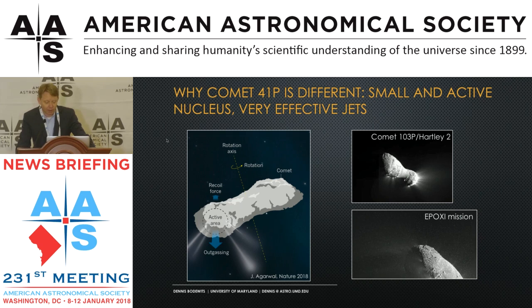What we found around Hartley 2 is an enormous cloud of icy particles. That implies that although Hartley 2 is producing a lot of gas, this doesn't come from the nucleus directly, but is produced in the coma, in the gas cloud, and therefore it cannot exert any torques on the nucleus because the dust is lifted by gas. What makes 41P different is that all the gas is coming directly from the nucleus.